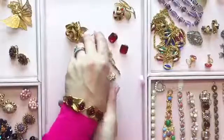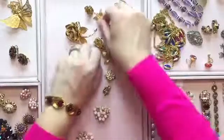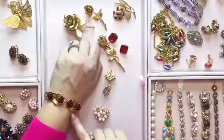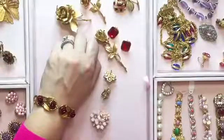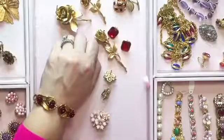It's got a fold over clasp. It's unsigned, but if you're familiar with some of the pieces that we were showing you, it does resemble Krementz, which was very popular with this style design in the 50s, and this is also a very nice higher quality piece too. Does not have any plate loss or anything like that, and it's got the big beautiful bright red, so if you're looking for a sweet piece, this is an awesome one that we have.